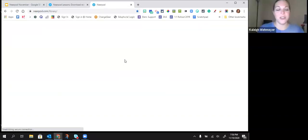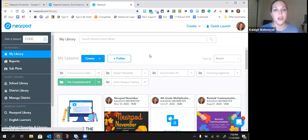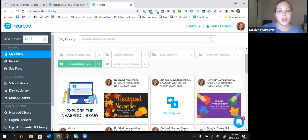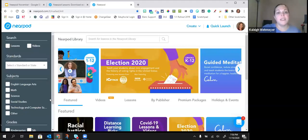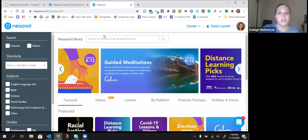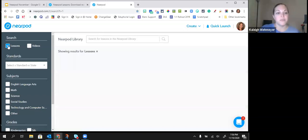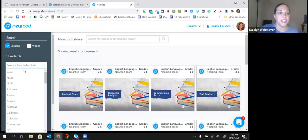Okay, so I'm going to just go to Nearpod. I've already logged in, but you'll log in with Google. Right here it says explore the Nearpod library, but if for some reason you don't see this, right here on the side it says Nearpod library. This is where you can find already created lessons. You can search for lessons, but what I really like to do is find something that's correlated to my TEKS. So I want to search for lessons and I'm going to select my standard.